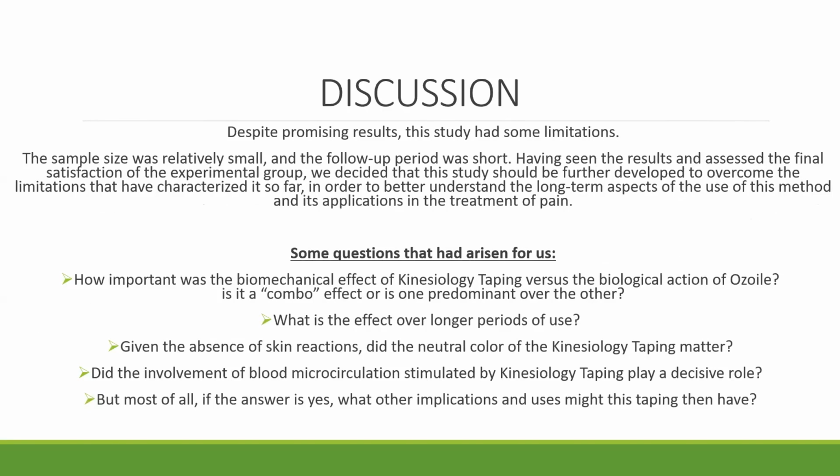And despite promising results, this study had some limitations. The sample size was relatively small and the follow-up period was short. Having seen the results and assessed the final satisfaction from the experimental group, we decided that this study should be further developed to overcome the limitations that characterize it so far, in order to better understand the long-term aspects of the use of these methods and their application in the treatment of pain.